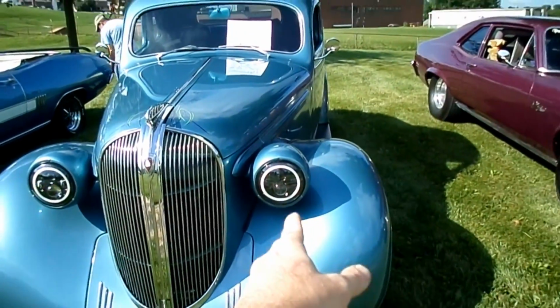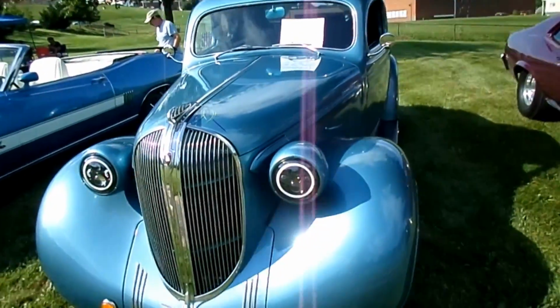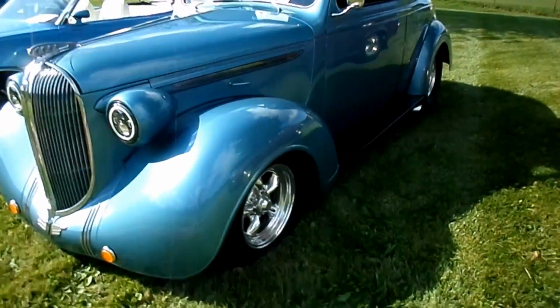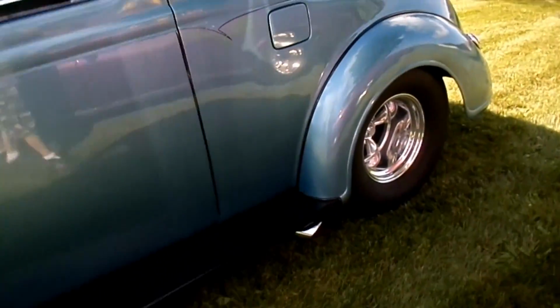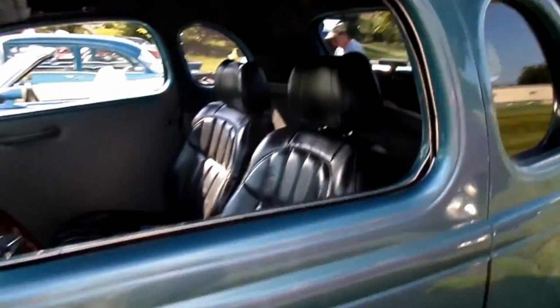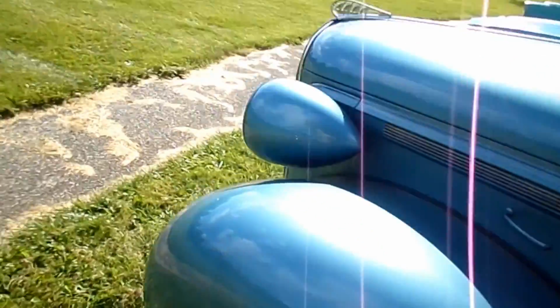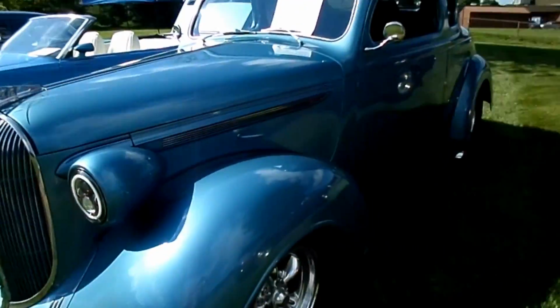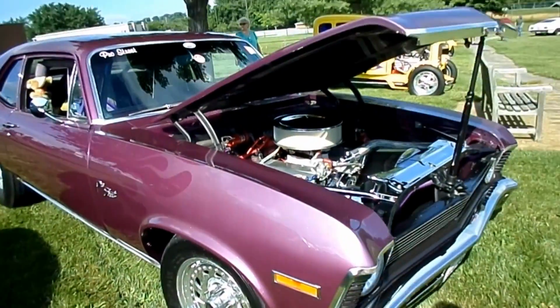This has got Euro headlights in it, if you guys see that. Which is pretty cool. And look at the size tires on the back of that. That is nice. It ain't them big 26s and skinny rims. It's got some meat. And this is Blaine's. This is the one I was telling you about.